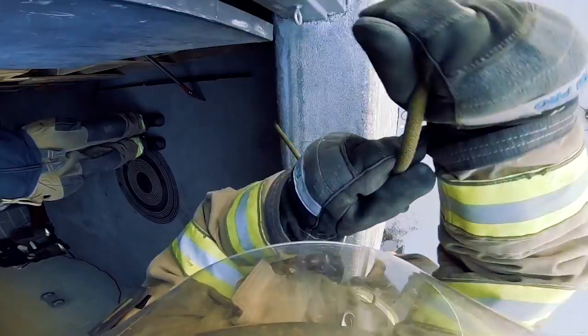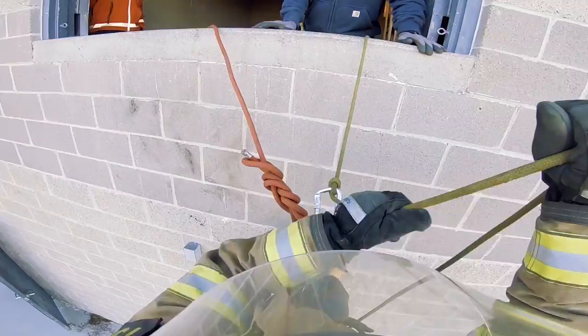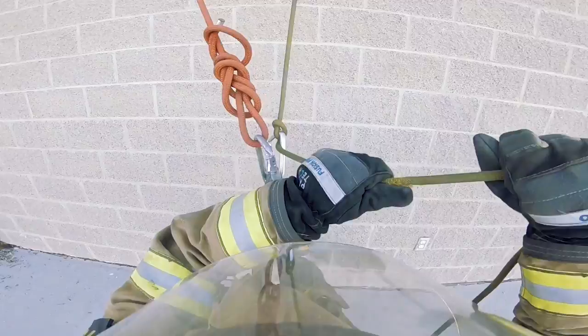Okay, let it set. Okay, grab that. Okay, get your legs back. Get your legs back, get your hand away from that and walk yourself down. Good. On the ground. On the ground.